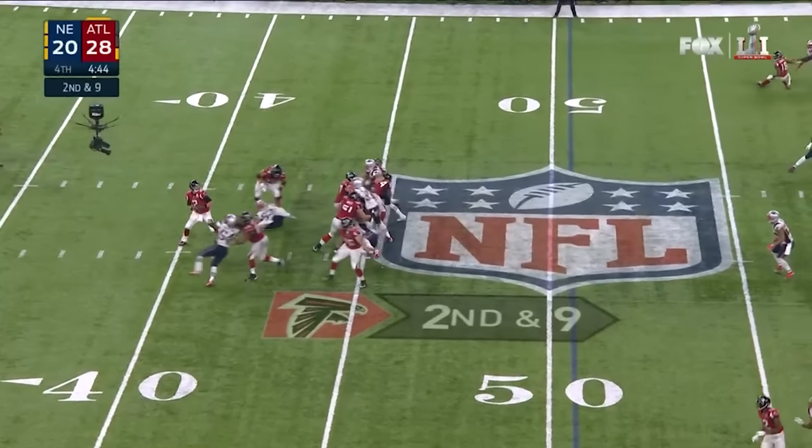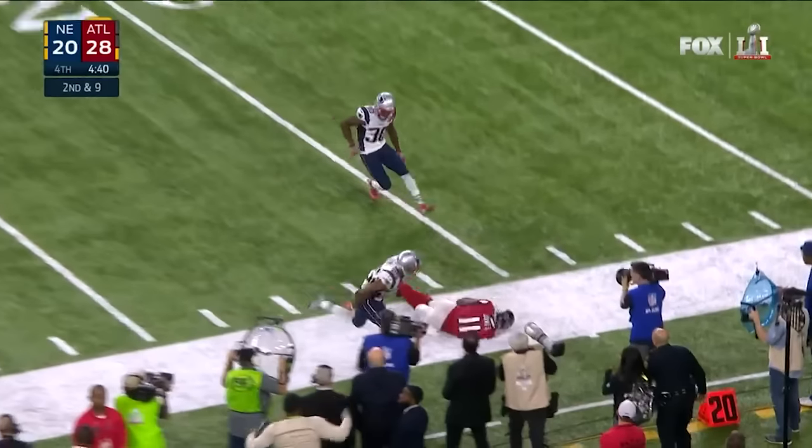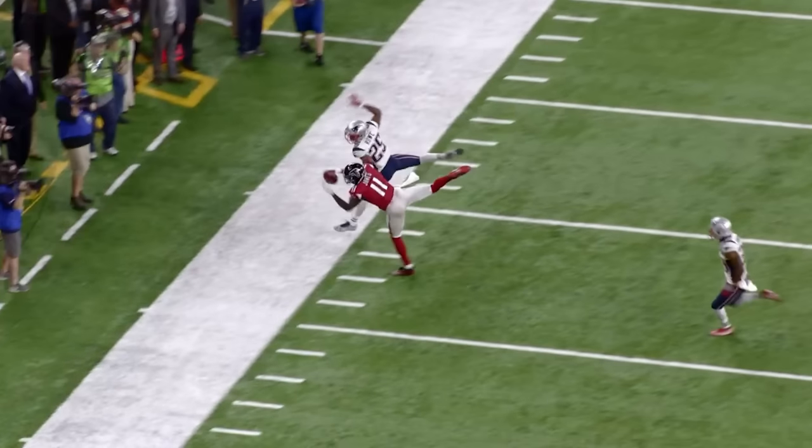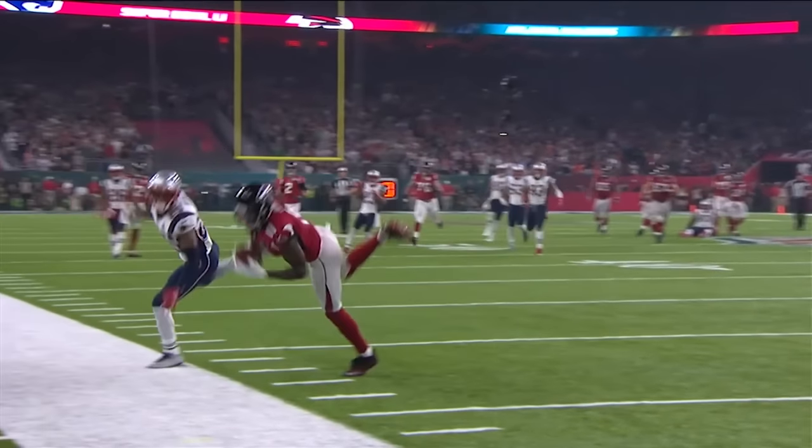Unbelievable athleticism. Extra men on the rush. Ryan skips through it, throws on the run, and Jones with a catch. Phenomenal catch by Julio Jones on the sideline.